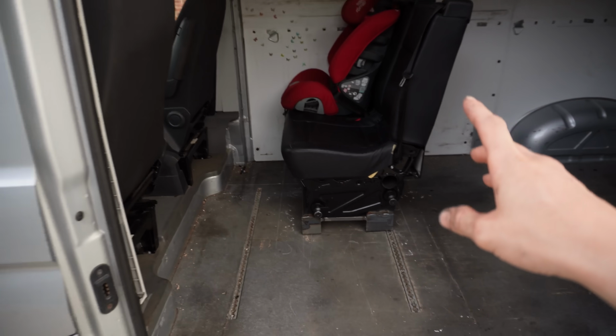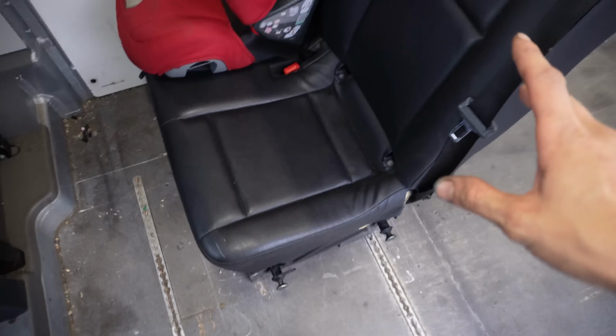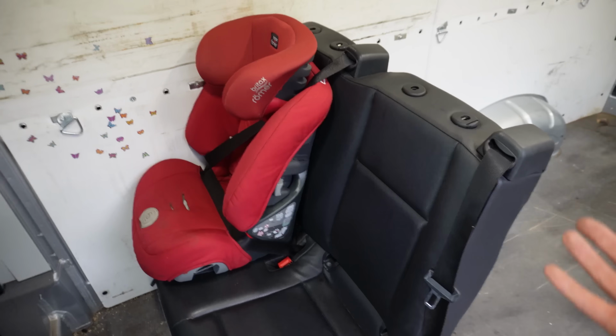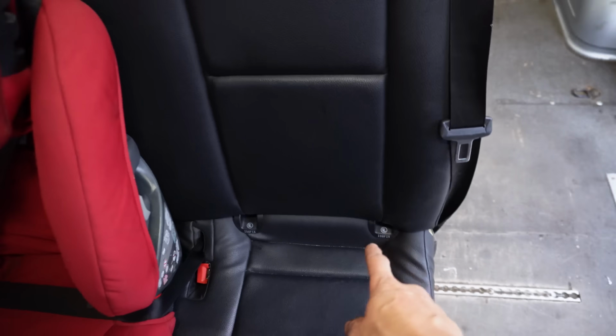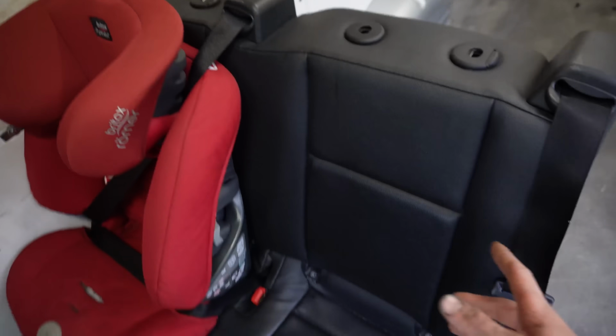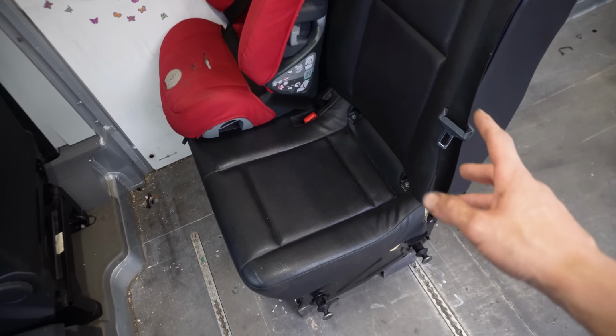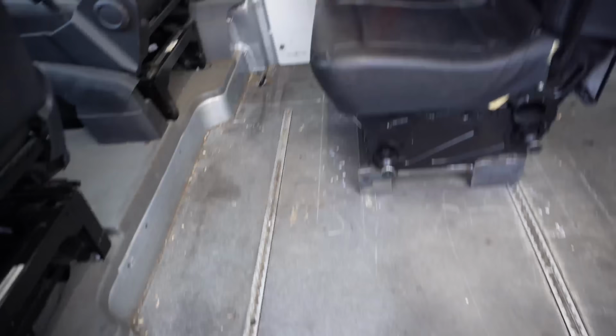I couldn't be bothered to mount a seatbelt on the pillar or whatever, so I went scouring, and this is a Mercedes Vito V-Class, basically. Hang on. The jazzy lights, they come with it already. Yes, this is a Vito, Mercedes V-Class seat, which has got ISOFIX in both sides and built-in seat belts. I picked this up for, I think it was just under 300 quid, about 280 quid, something like that on eBay.